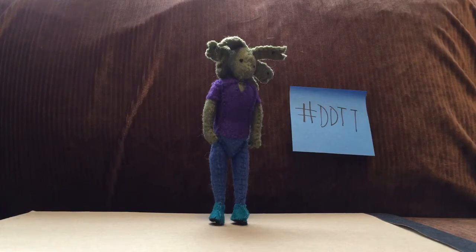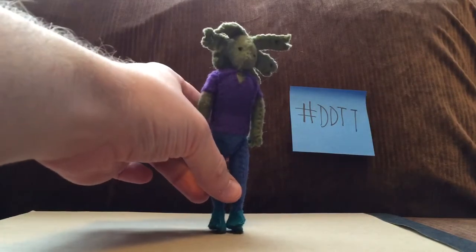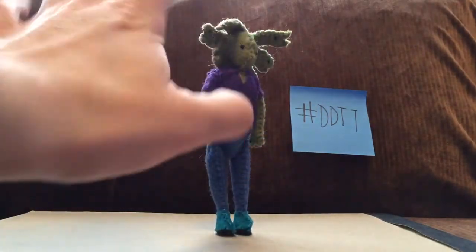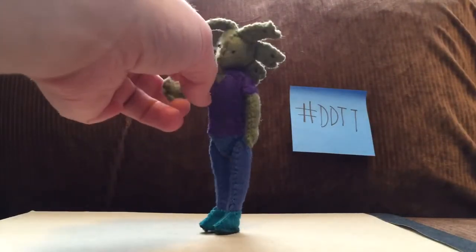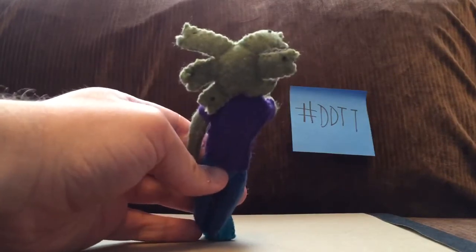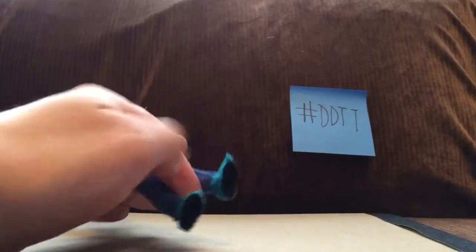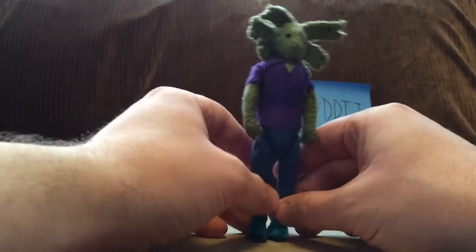As you can see, this is a Medusa lady. She's really good at standing up as long as she's on a flat surface. I mean, it requires the adjustment of her legs and arms a little bit. Her arms are articulated. Here's what she looks like from the back. There was going to be a design on her shirt, but it turns out that she's way too skinny to have any details.